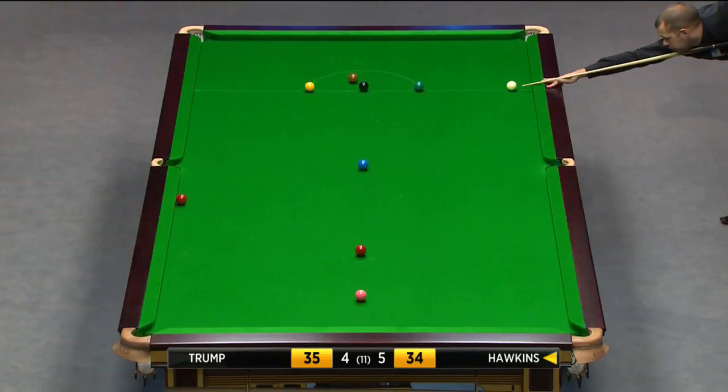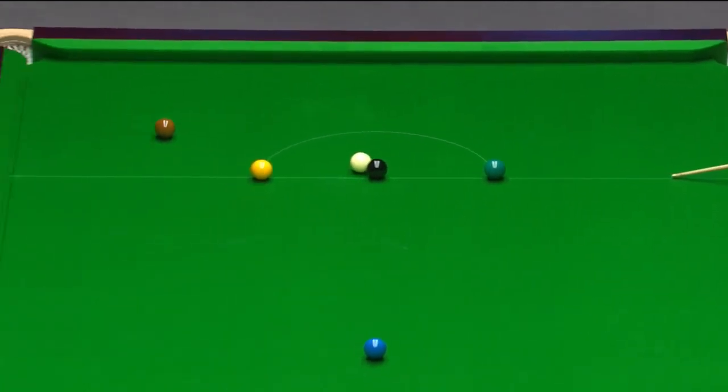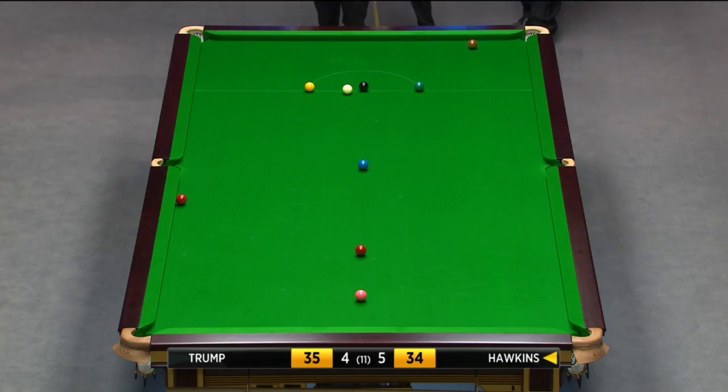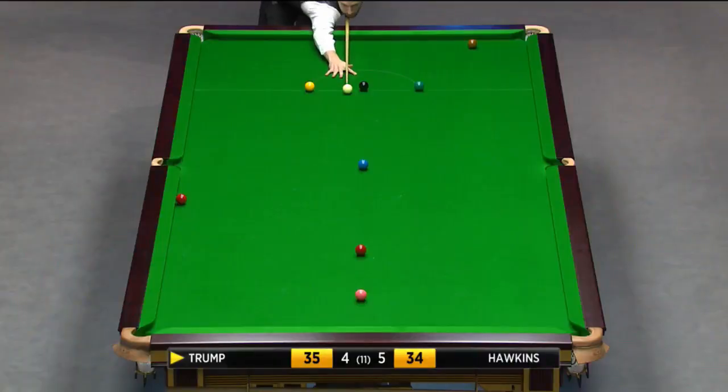Brown ball. Yeah, he can get in behind the black, I think, if he judges this. They're tough, they're not easy. Barry Hawkins, I mean, 34. In fact, he might even be able to see enough of this red near the pink spot to cut it in. But that last shot he tried is so difficult to judge. But don't be surprised if this doesn't go in.